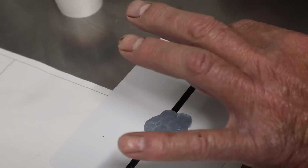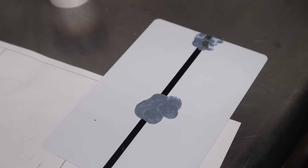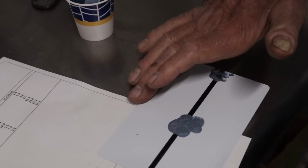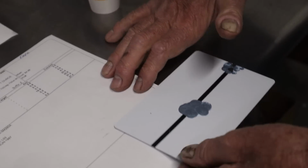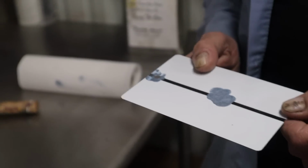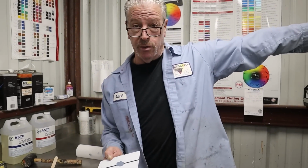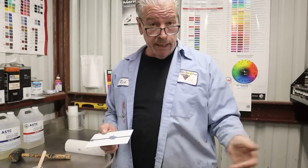I'm putting some around the hole here because what we're going to do with this, we just created the visual that we did not have over there in the chip cabinet. So this becomes a standard. And I'll be able to tell by putting this up to the car where to go from here based on the verbiage that's on the database. Dirtier, redder, lighter, right?